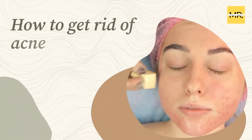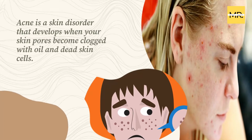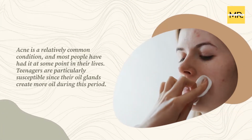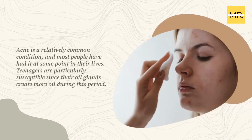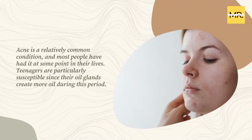How to get rid of acne. Acne is a skin disorder that develops when your skin pores become clogged with oil and dead skin cells. Acne is a relatively common condition, and most people have had it at some point in their lives. Teenagers are particularly susceptible since their oil glands create more oil during this period.